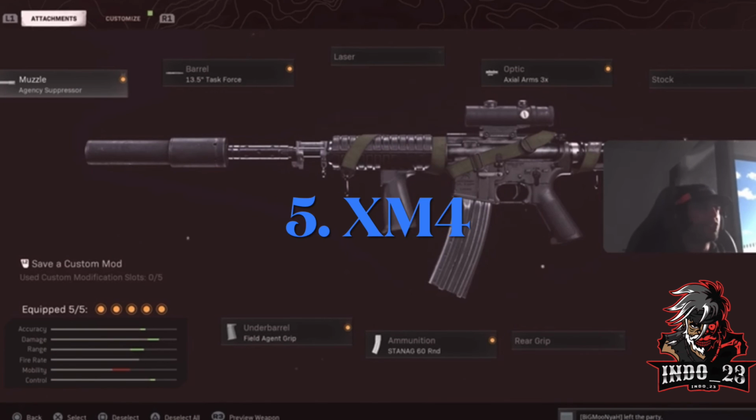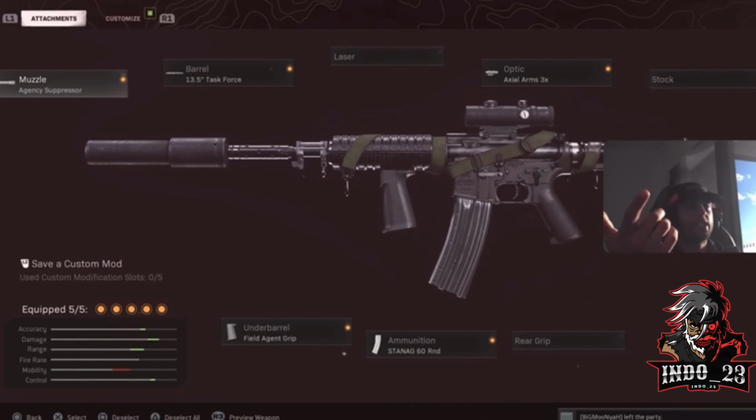The fifth gun I'm going to be talking about is the XM4. This is still one of the best guns in the game. It's definitely one of the best ARs that I'd recommend to use for Warzone. With the recent patch, it's been nerfed, sad to say, but it hasn't actually changed too much. The recoil on it is still good. It's really close to the Krig, and this is a gun that's really good for long range combat. The attachments are right in front of you. If you just want to use them, it's up to you.